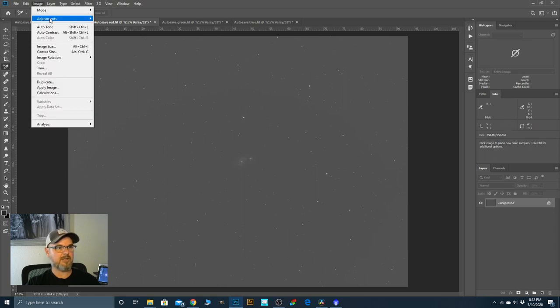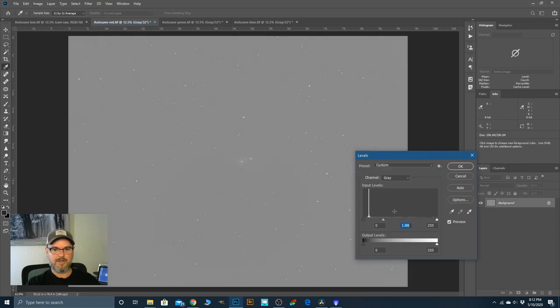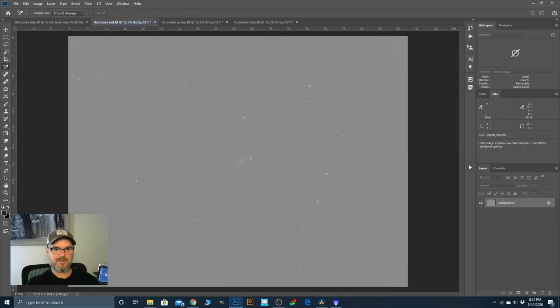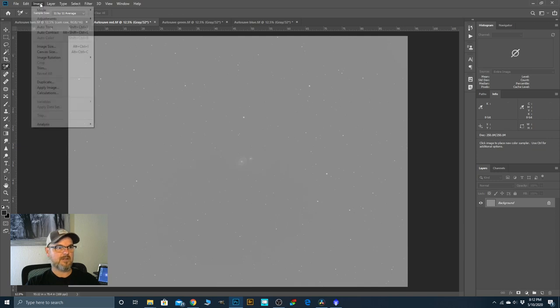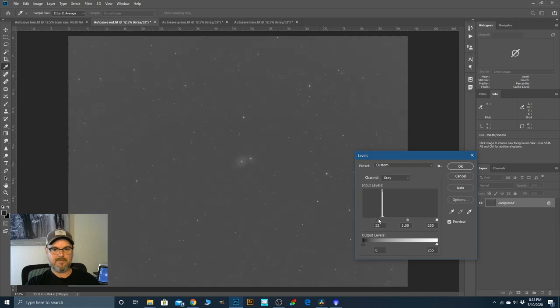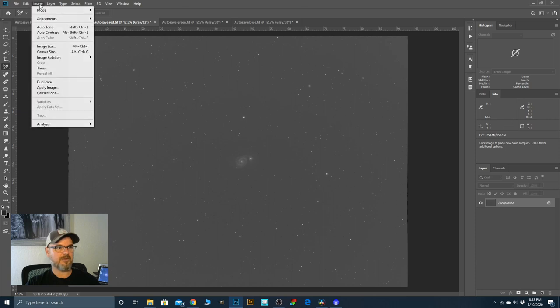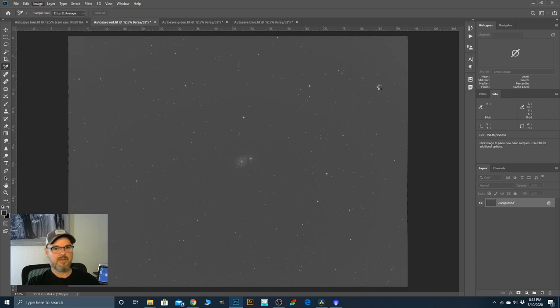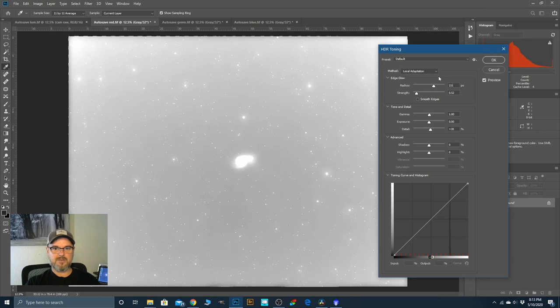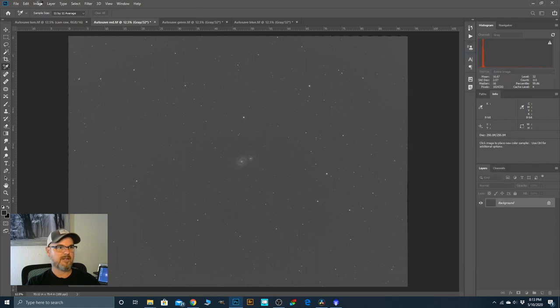So let's go back up here to image adjustment levels. Starting to get a little wider histogram now. And we'll go back here to image adjustment levels. Let's reset this black point right to the bottom of the data there. Some pretty good contrast. So now we're gonna compare it to image mode. Switch this over to 16 bits per channel. Change the method to exposure and gamma. Click OK to that.